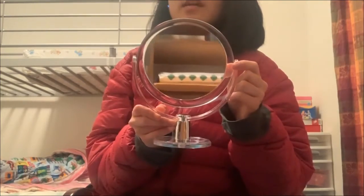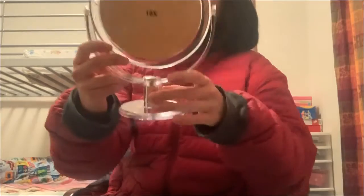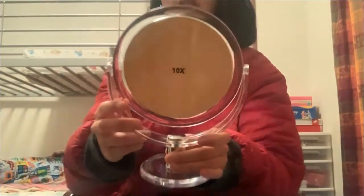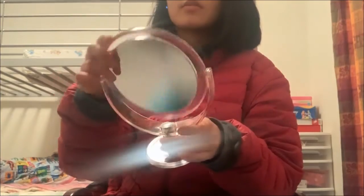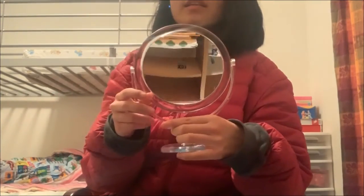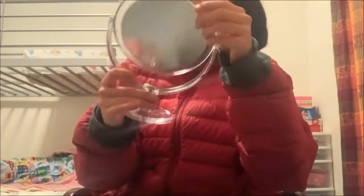And the screen of the mirror is pretty big, so that's really useful in doing makeup because I can see my whole face, which is pretty awesome. And then it also has, on the other side, a 10 times magnifying thing. That's also pretty useful as well because if I'm doing something really detailed, then that would definitely be useful.